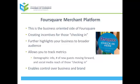While there are probably thousands upon thousands of places to check in just in the Waterloo region, there are only, I believe, about 50 to 75 incentives that have been created. That means there are only 50 to 75 businesses who are actively trying to engage their users over the Foursquare platform, whether it be through mayorship incentives or just overall discounts. This also further highlights your business to a broader audience because many businesses are highlighted for having those incentives. So if there's only one Chinese restaurant that has an incentive, most people who are on Foursquare at the time will see it, and at least that's brand recognition as they're reading it on their phone.